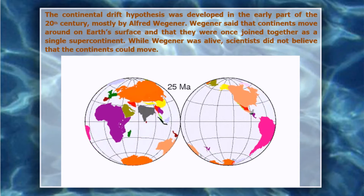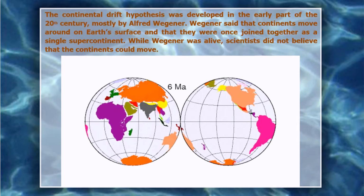The continental drift hypothesis was developed in the early part of the 20th century, mostly by Alfred Wegener. Wegener said that continents move around on Earth's surface and that they were once joined together as a single supercontinent. While Wegener was alive, scientists did not believe that the continents could move.